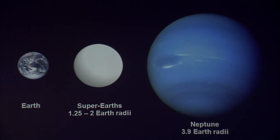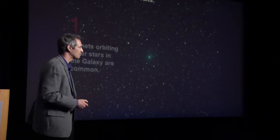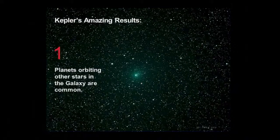So I think you'll agree that there's enormous diversity in exoplanets that we did not actually predict, and a lot of them are nowhere similar to what we have in our own solar system. So let me show you what I believe are the 3 profound results from Kepler. First one, planets orbiting other stars in the galaxy are indeed common. So when you look up at the night sky, on average, every single one of those stars has at least one planet around it, and maybe a whole planetary system. That's something we did not know even a few years ago.